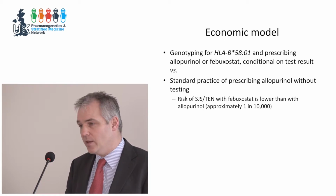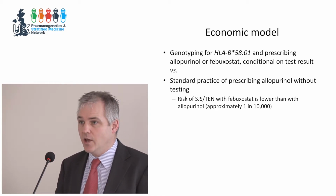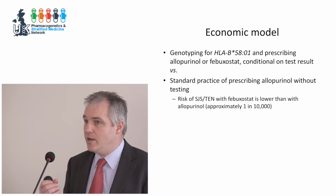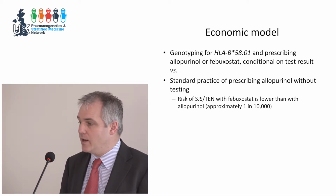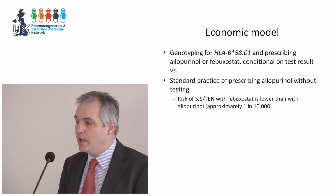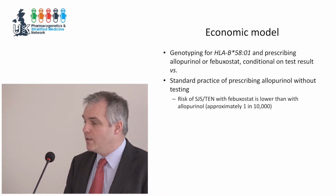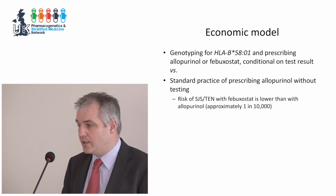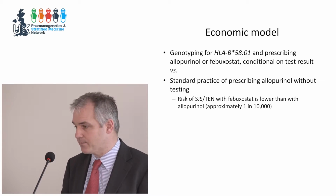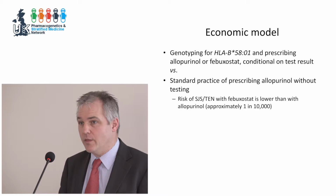The model itself followed in a similar way to the carbamazepine model, in that patients under current standard of care are not genotyped, they are prescribed allopurinol, and there's clearly a probability of an adverse drug event occurring. With a new pharmacogenetic approach, then a positive test would result in a prescription for febuxostat, which is an alternative urate-lowering therapy. Febuxostat is still on patent, and it is far more expensive than allopurinol. The alternative, as I've already mentioned, would be the standard practice, which carries a risk, a small number per 10,000 of population treated. Now, febuxostat itself carries some risk of SJS/TEN, but it is far lower than that of allopurinol.